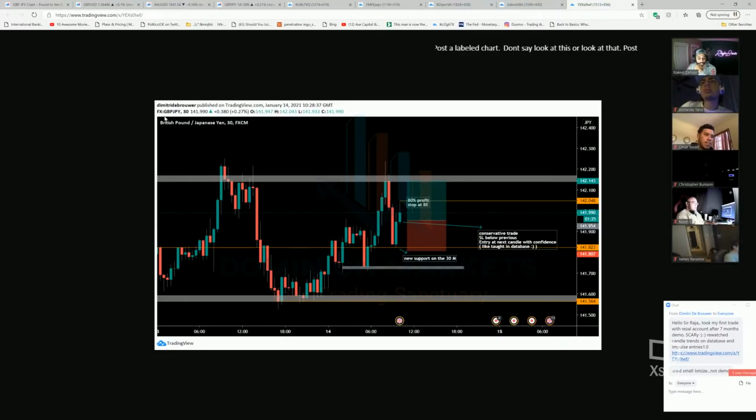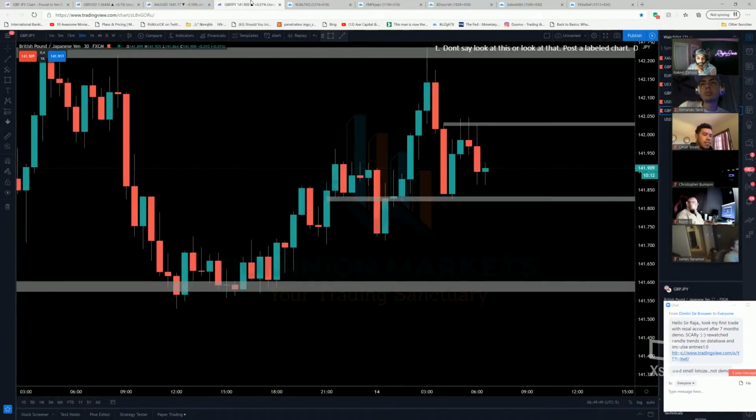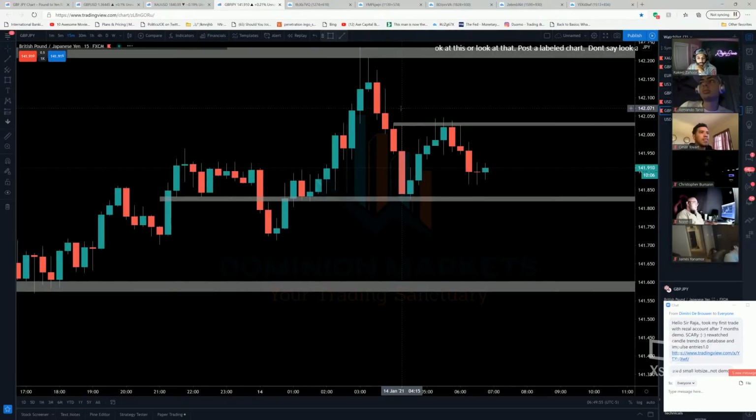So this was GJ 30-minute chart. Conservative trade, stop loss below the previous entry at the next candle with confidence, just like you thought in the database. So what happened over here? Ooh, price didn't really move up. Price kind of rejected at that point.